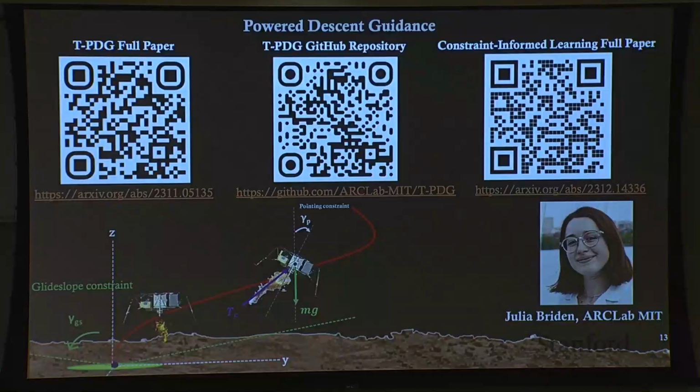Now I'm going to talk about the main topic of this talk, which is the power descent guidance that we've been doing using transformers to predict tight constraints.